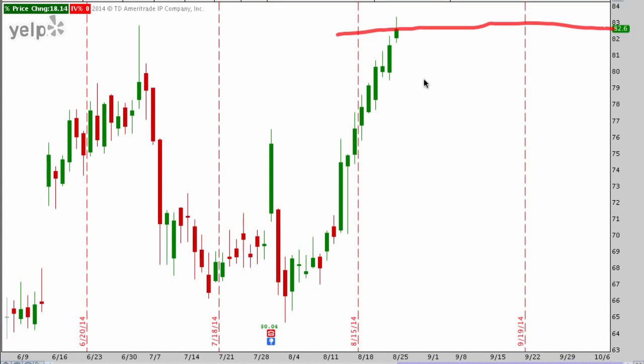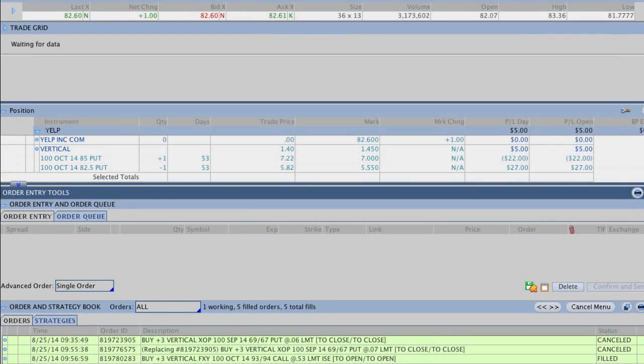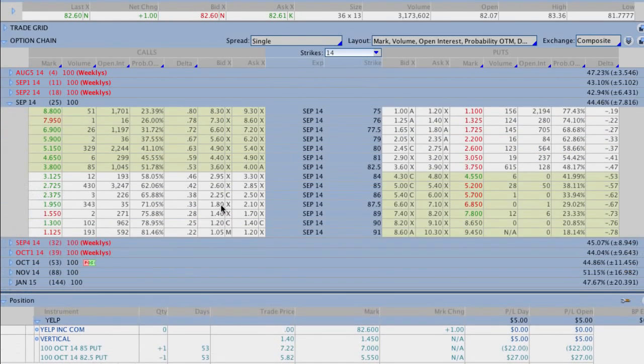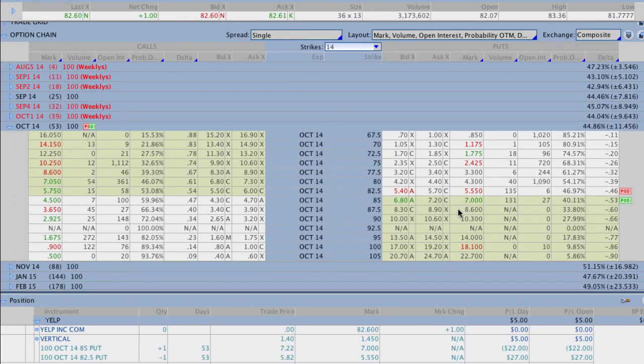But anywhere below here, and we'll make a good chunk of change with the Yelp trade. If we go to the trade tab with Yelp, you can see our position in the bottom right-hand and left-hand corner of your screen. What I want to show you is why we decided to go with the 85, 82.5. Over here, you can see that we have the 85, 82.5.